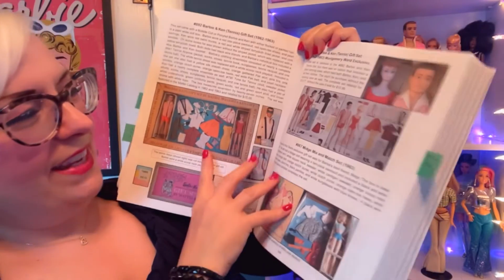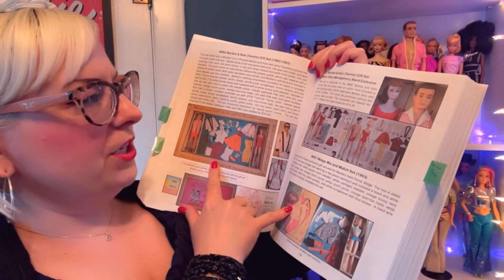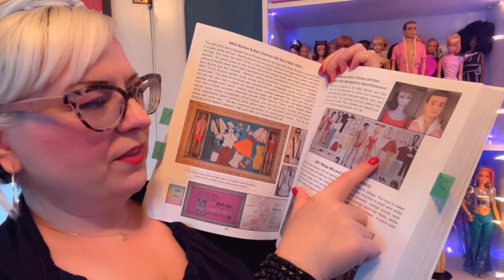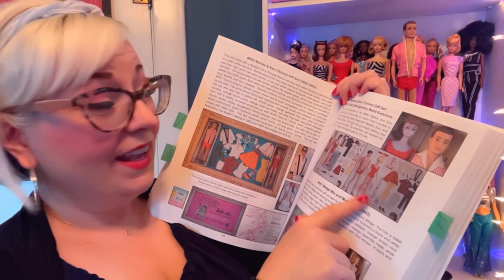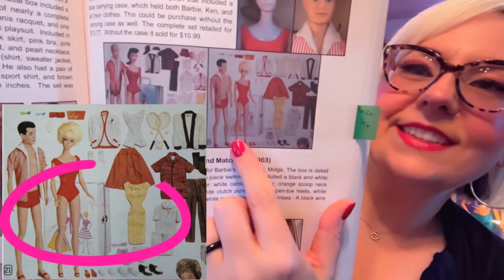Because later there were some that were exclusive to, I want to say JCPenney, Montgomery Ward, that had the exact same things. And I was like, maybe it's one of these. But it says they didn't come with the box and the wire stand. Instead, they came with a carrying case, which ironically, I have that carrying case. See? That one. Yeah, I've had that for ages.